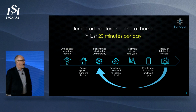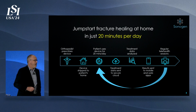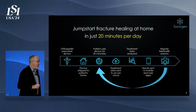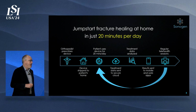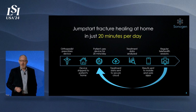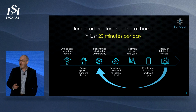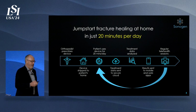Here's how it works. When the orthopedist realizes that the patient isn't healing, she prescribes the device. It's shipped to the patient's home. The patient uses it for just 20 minutes a day. This is a home use device. When they're done with the device, we grab the data off the device, send it up to our HIPAA secured cloud, analyze the data, and send that usage and healing data back down to their mobile and web applications, ultimately supporting those regular telehealth sessions, which all conspires to create an environment of patient compliance.